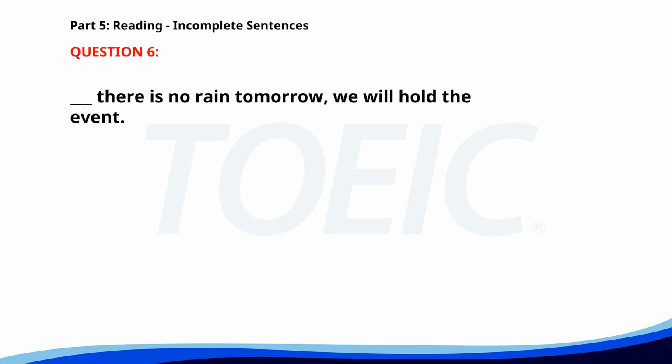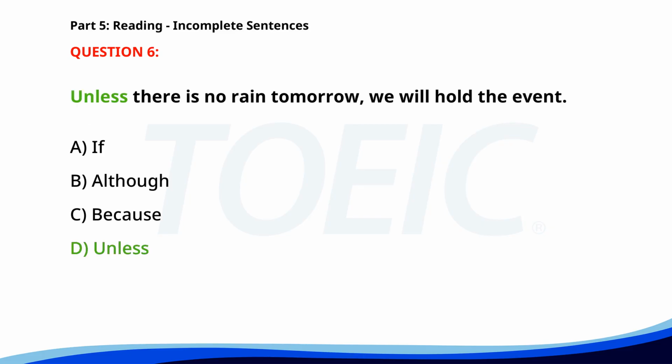Number 6. There is no rain tomorrow, we will hold the event. A. If. B. Although. C. Because. D. Unless. The correct answer is D. Unless.